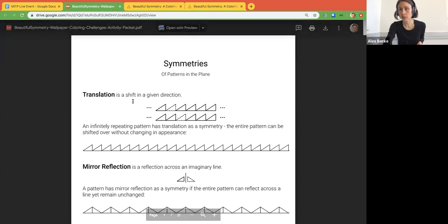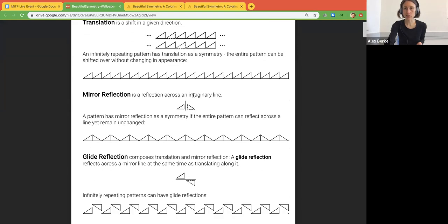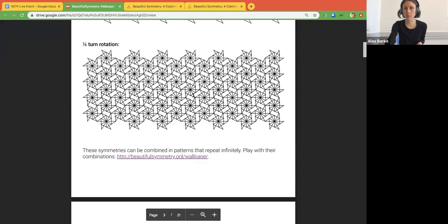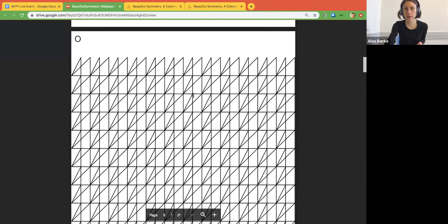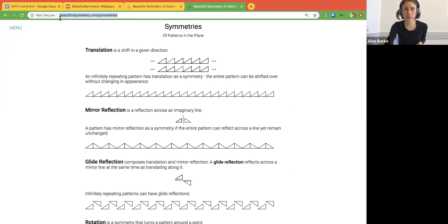The first three pages of the packet are our symmetries guide, and they're going to help tell us about the symmetries that we'll be coloring through in our wallpaper pattern. But this too is interactive online. So if you go to beautifulsymmetry.onl/symmetries, this is the first three pages of our coloring packet that's telling us about our symmetries.